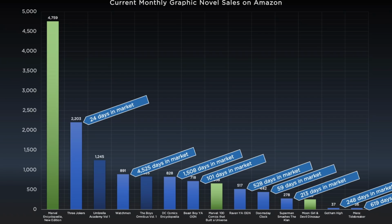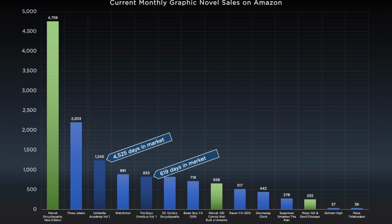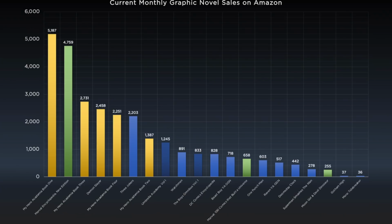The baffling part is, again, Moon Girl and Devil Dinosaur been on the chart for 1,620 days, and it is still clocking in at 255 copies a month. That's impressive. Good for it. That book has made money. You can just project out that it's definitely made money over time. Poor old Gotham High, though. Gotham High has been on the chart for less than a year. It's pulling in 37 copies a month. 37. And Mira Tiebreaker is just one copy behind that at 36. Now, Mira has been in the market a lot longer, but still, some interesting numbers. But here's where it gets interesting. Let's go ahead for the sake of looking at this picture and add in manga.